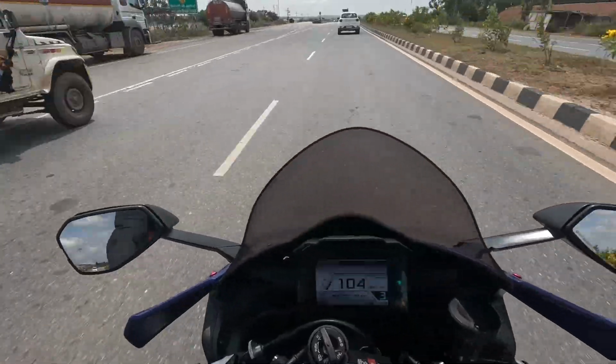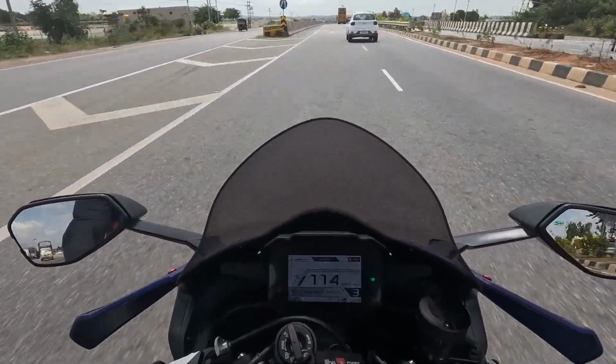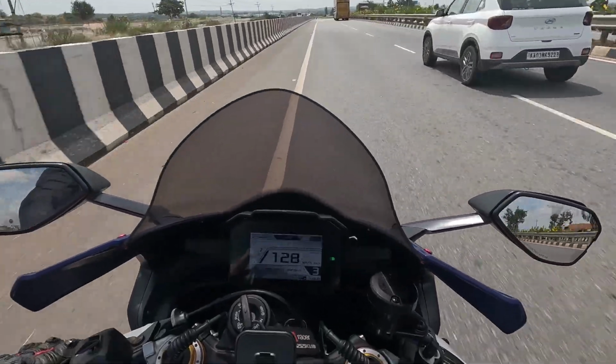When you look at how quickly these vehicles change lanes, you gotta be extremely cautious.